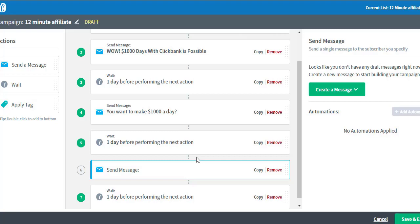So you have a good amount of products that you're promoting. So if you don't make money with the 12 minute affiliate, you've got a chance to make money with another product. Okay. And then at the same time, when you create a brand new list, you could just copy the campaign code, paste it, and guess what? It will all load up for you, and you won't have to create all these new emails all over again. Okay, so that's how easy it is.